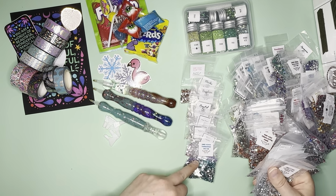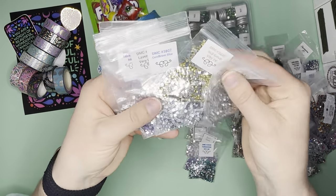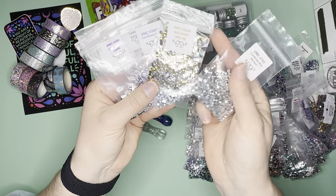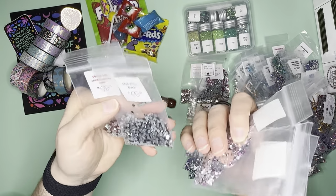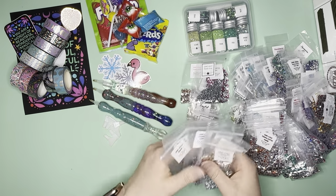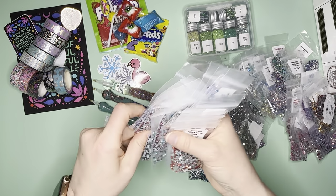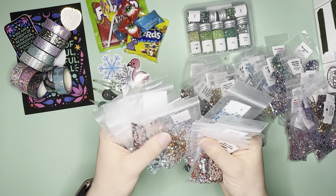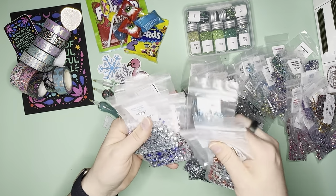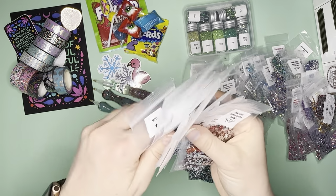Some of them are DMC colors, others are just straight colors. But look at some of these colors you have here. I'll have to go through and sort them and put them in a little container. How perfect would this be for adding some extra bling to my paint gem kits? We'll turn those around so you can actually see what we're looking at.